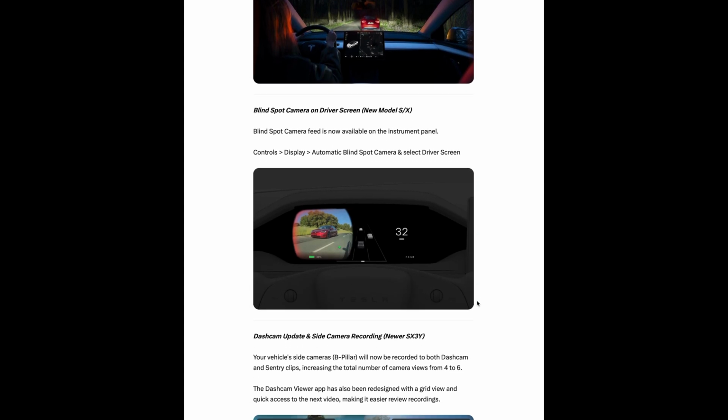The next update is the blind spot camera on the driver's screen for the Model S and X. Currently it shows the blind spot camera on the big main screen in the Model S and X, just like it does on the current Y and 3 and Cybertruck. But because the S and X have the instrument cluster in front of the driver, that camera feed will now show on that instrument cluster when you put on the blinker.